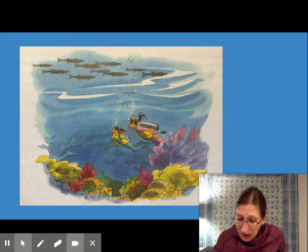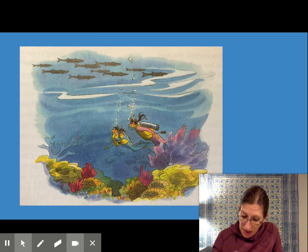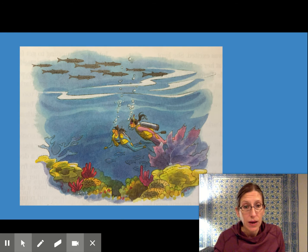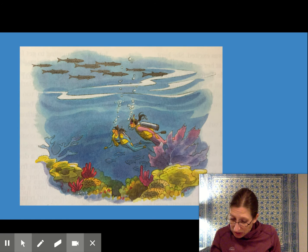I must catch her, Darla thought to herself. Darla used every bit of strength she had. She kicked with all her might and she pulled hard with her arms. Then she remembered her buoyancy device. The device is a little airbag above the air tanks. The diver can fill the buoyancy device with air or let air out of it. When it's filled with air, the diver is very buoyant, which means that the diver floats to the surface very fast.